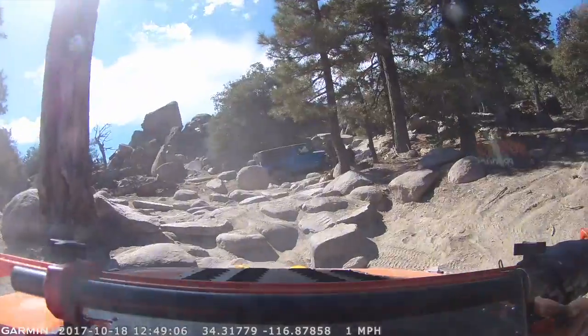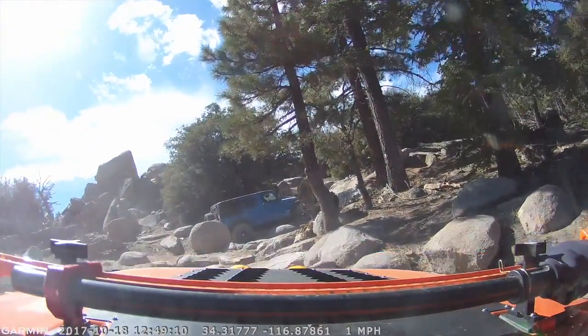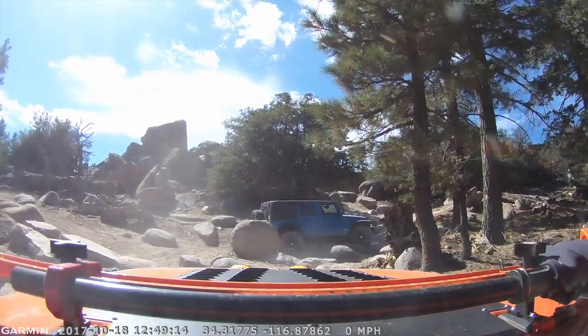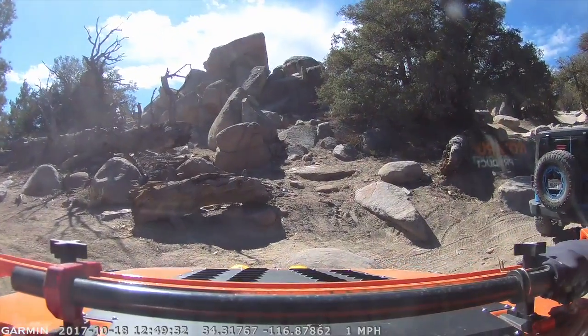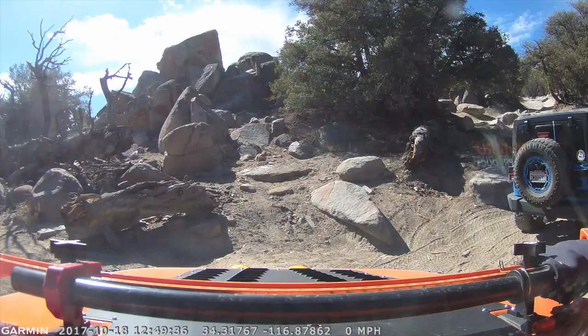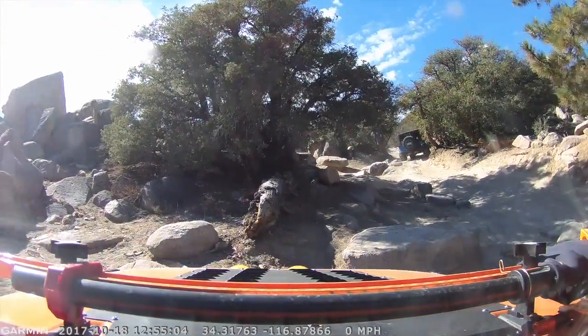Bumpy. More rocks right after that. And then there's another set of rocks and a little waterfall after that. I was millimeters away from hitting my hard top on that tree.